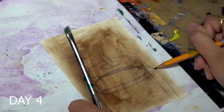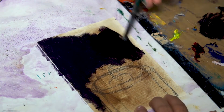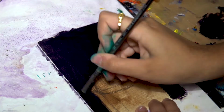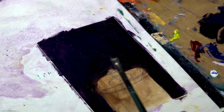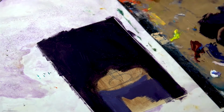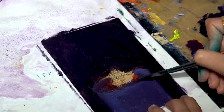For day 4, I wanted to paint a candle because, let's be honest, there's nothing that screams autumn more than a candle. But seriously, I had so much fun painting this, especially the flame, just painting the glowy look. It was a lot of fun glazing on the color, and I really enjoyed putting in the details. This was one of my favorites to paint.